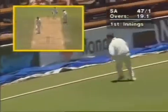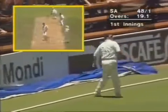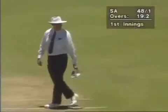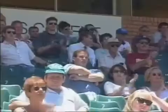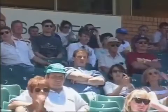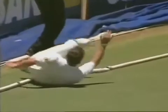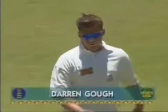Good save by Darren Gough. I don't think the 3rd umpire will be asked to adjudicate on that. I think he got a boot in there and prevented it from going into the rope before he did. Well, a crowd that's slowly building, and they're enjoying this. There goes the boot, and the other one into the rope, and there goes the rope. And the chair. 3 runs.